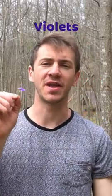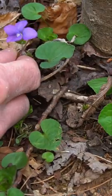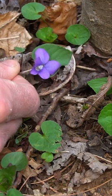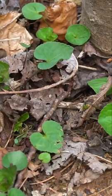Violet is a spring plant that grows in the forest floor. This plant is easy to identify with, obviously, its violet flowers and its heart-shaped leaves. The leaves, flowers, and stems of violet can be eaten raw or cooked.